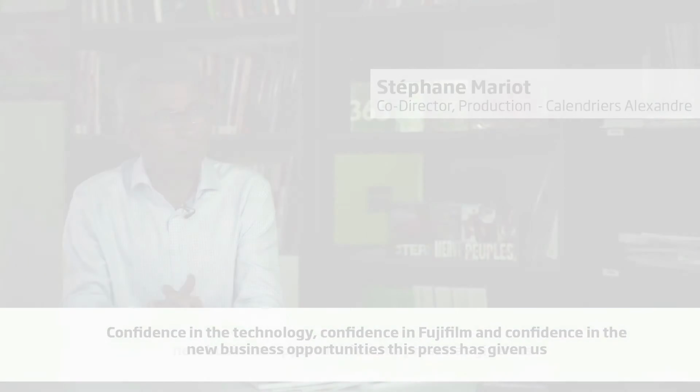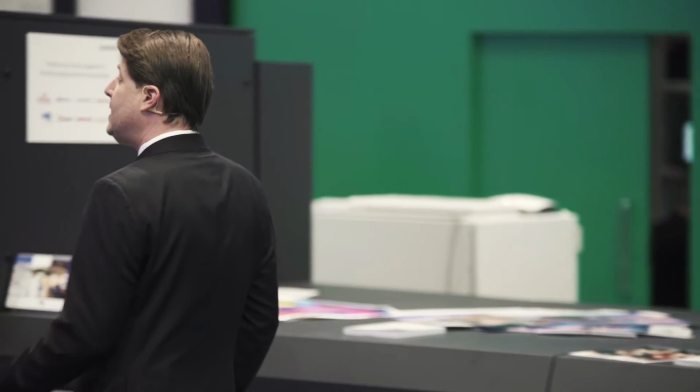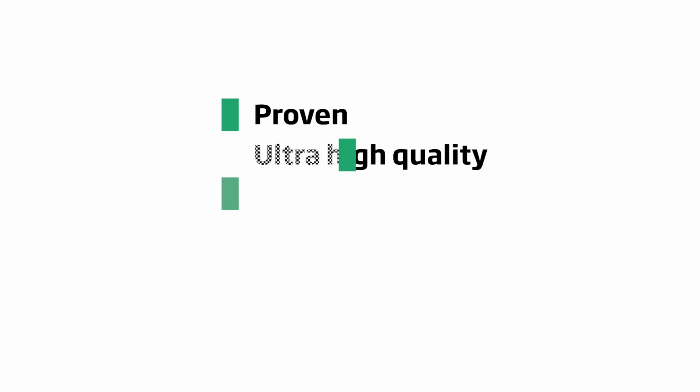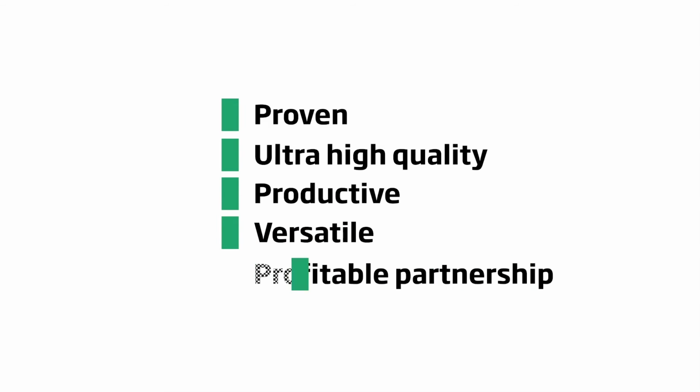Couldn't have said it better ourselves. All right, so 5 key benefits that you get with the JetPress 720S. Number 1, it is a proven performer. It produces ultra-high quality prints. It's productive, it's versatile, and it's incredibly profitable.